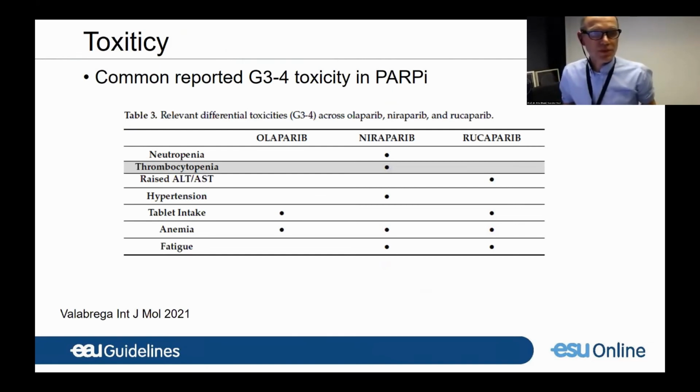Is there a big difference between the toxicity of the different PARP inhibitors? These are data comparing grade 3 and 4 toxicity of olaparib, niraparib, and rucaparib. And there basically is some detailed difference in toxicity, but the overall differences seem to be limited.